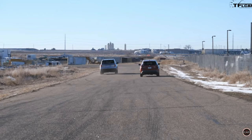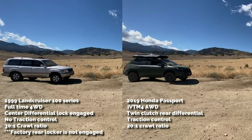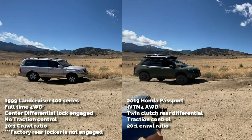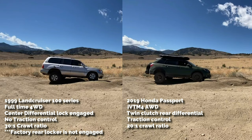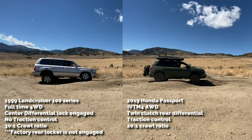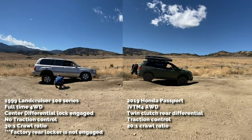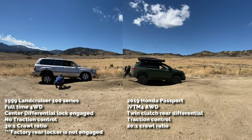You mentioned i-VTM4, that's the Intelligent Variable Torque Management. That's really just another system that's baked into the car that helps you attack some of these trails. That's true, Bradley. It's one of the more capable all-wheel drive systems on the market right now. With the Honda i-VTM4 system, not only is it torque vectoring, but it is power-based torque vectoring. Many other all-wheel drive systems will say they have torque vectoring, but it is brake-based. The way I see the Honda Passport, Pilot, and Ridgeline, because they're all on the same platform, is I see these vehicles as a missing link between all-wheel drive and four-wheel drive.